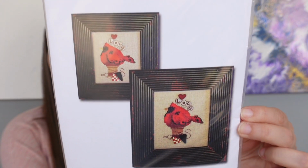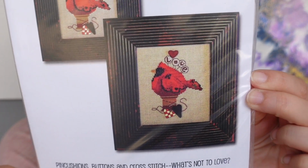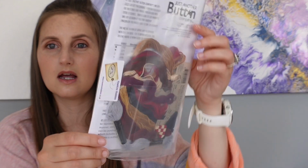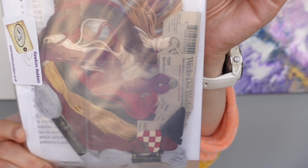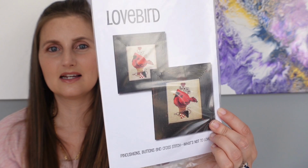I also got, again from Zarina at Hawkins Hobbies, this Lovebird Kit. So this is fully kitted, just another button company, and it's like a lovely cardinal sat atop a bobbin, and it's got some lovely buttons that it comes with. So it comes with like these heart buttons, and you can see that that is all kitted. So it's got all the speciality threads, all the buttons, the chart, and I'm just going to have to add fabric to that. And I just loved that when I saw it, so I grabbed that little kit.